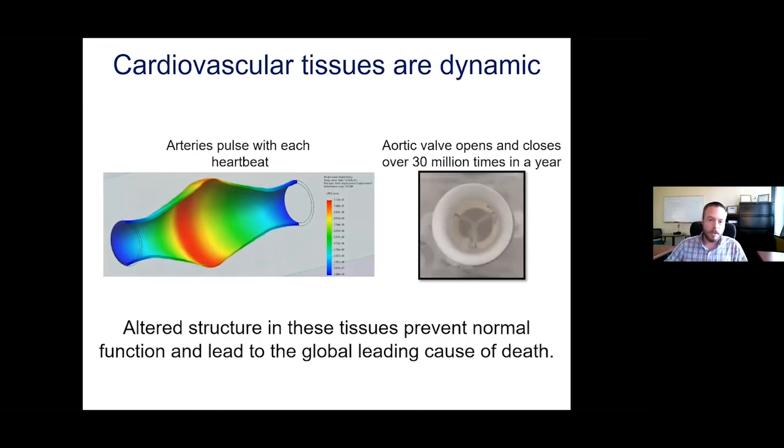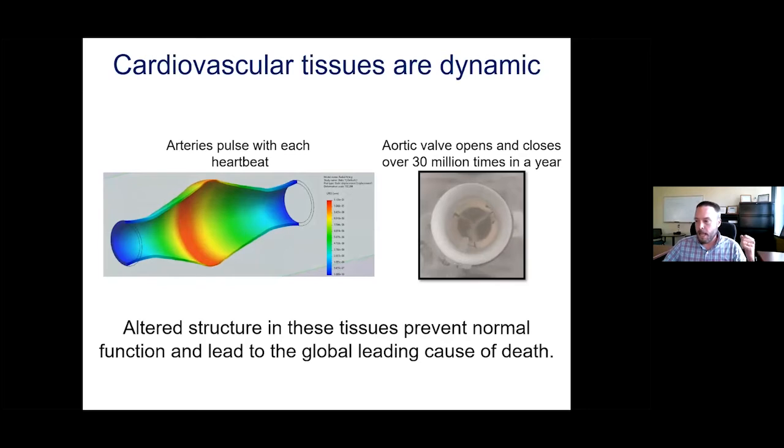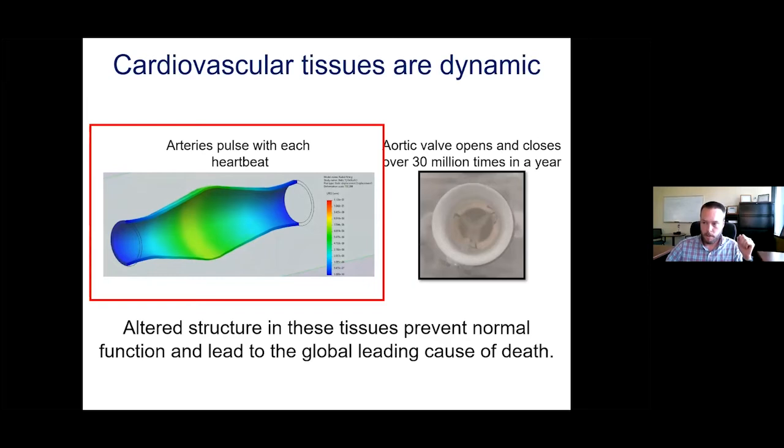Even though we've learned a lot about cardiovascular disease and have new therapies, people out there in the audience might be taking things like statins that lower your lipids. Even with all of that, this remains the global leading cause of death. And we're trying to understand why these tissues remodel in the first place.